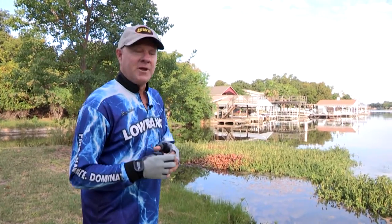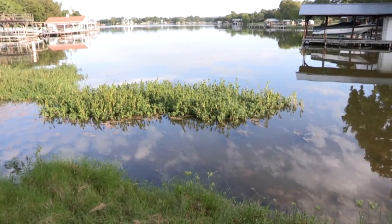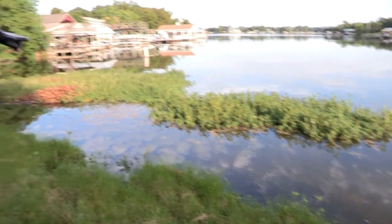Hey, I want to show you something. Look right here in the water. You see all that green stuff right there, that good looking green vegetation? A lot of largemouth bass love to swim around that stuff. Coming up in the next half hour, we're going to explain to you why they love it and how you can catch them. I love grass bed fishing. We're going to do a lot of it coming up.